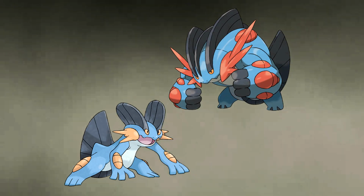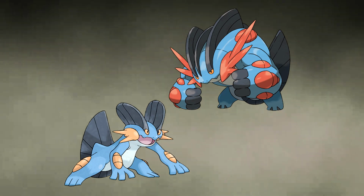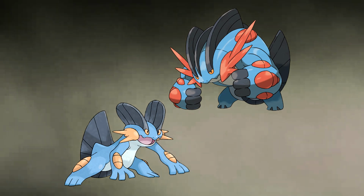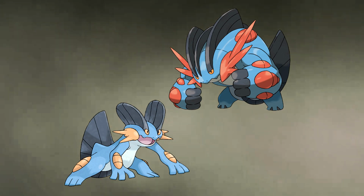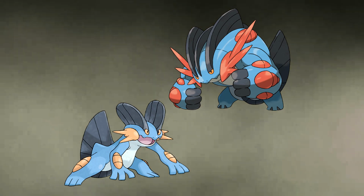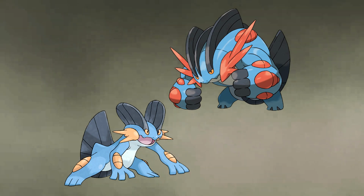Pokemon Sapphire and Alpha Sapphire. Swampert predicts storms by sensing subtle differences in the sounds of waves and tidal winds with its fins. If a storm is approaching, it piles up boulders to protect itself. Pokemon Fire Red and Leaf Green.